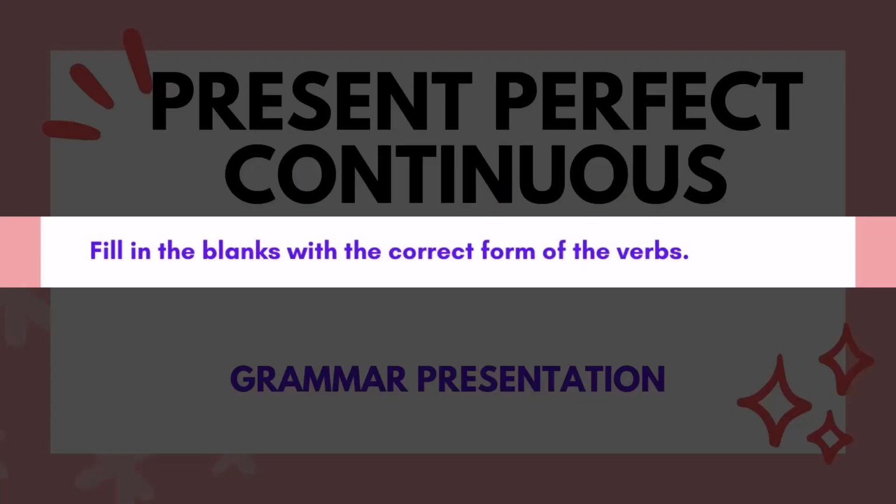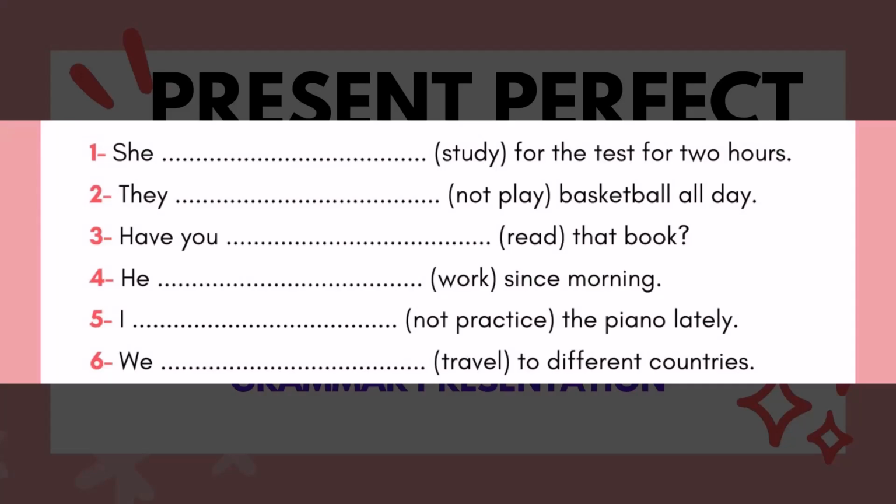Fill in the blanks with the correct form of the verbs. Number 1. She study for the test for 2 hours. Number 2. They not play basketball all day. Number 3. Have you read that book. Number 4. He work since morning. Number 5. I not practice the piano lately.